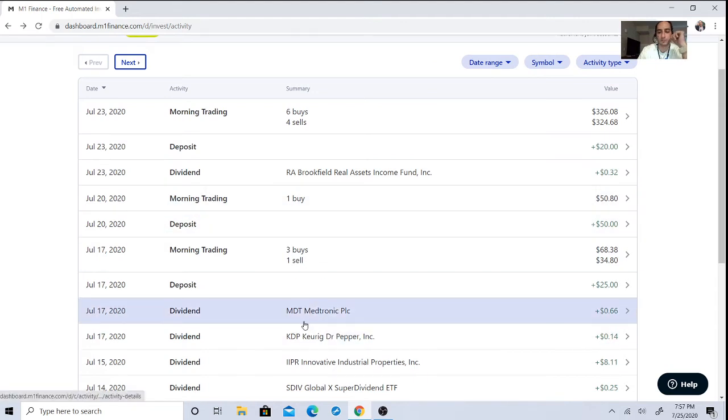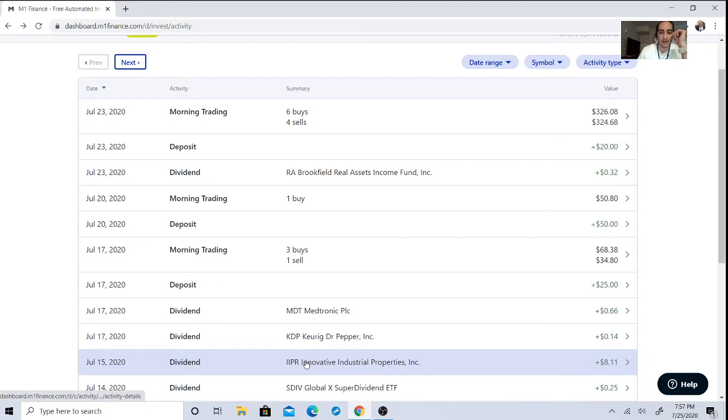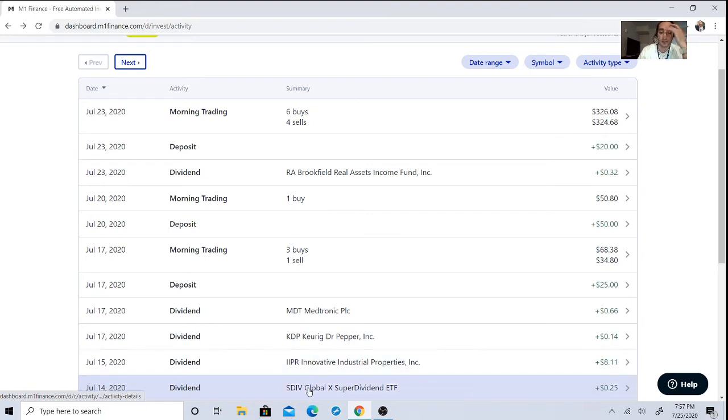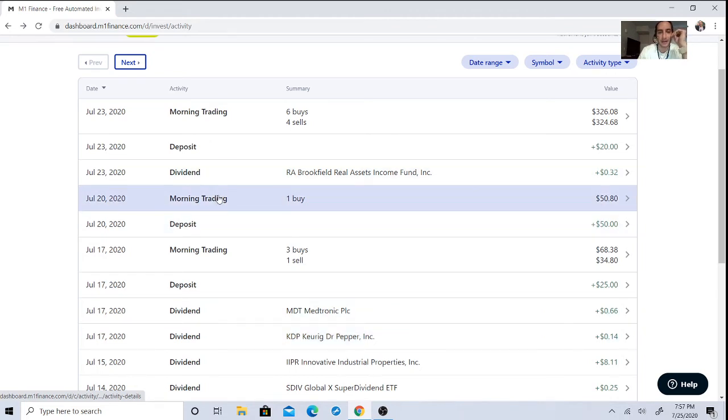So Medtronic gave me a nice, they gave me 66 cents. IIPR gave me $8.11. Global X Super Dividend ETF gave me 25 cents. Keurig Dr Pepper gave me a small amount, but so far it's not doing too bad.